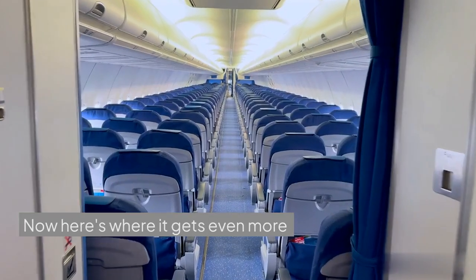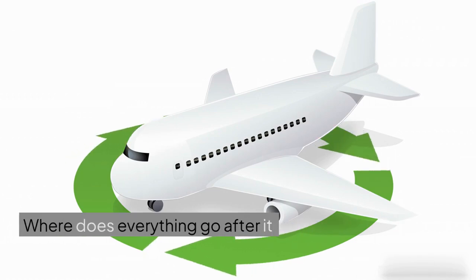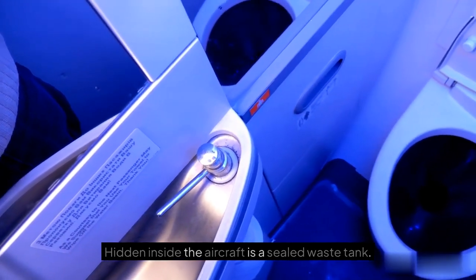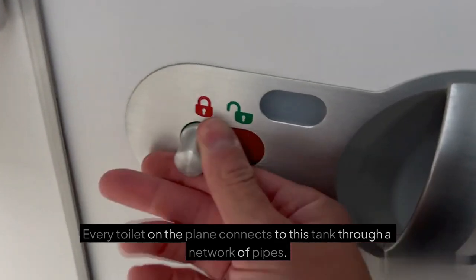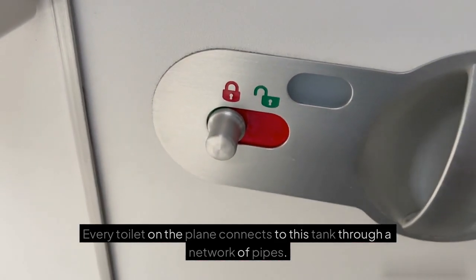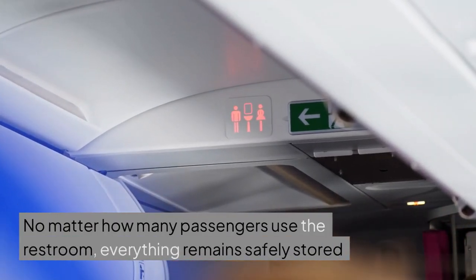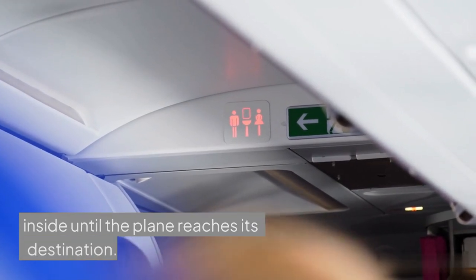Now here's where it gets even more interesting. Where does everything go after it disappears? Hidden inside the aircraft is a sealed waste tank. Every toilet on the plane connects to this tank through a network of pipes. No matter how many passengers use the restroom, everything remains safely stored inside until the plane reaches its destination.